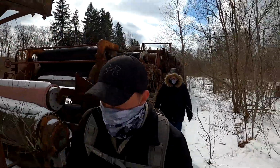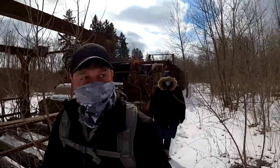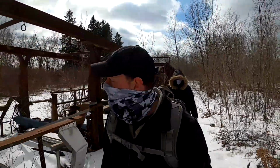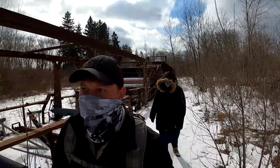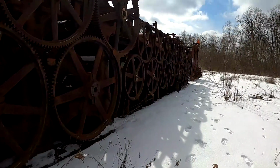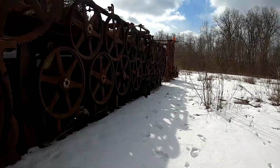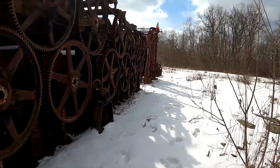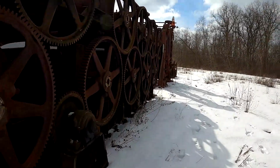I know people were running on the trail, but we haven't really seen that many people so far. So we're gonna keep looking around and see what we can see. Well, I think this is all that's back here from what we've seen.